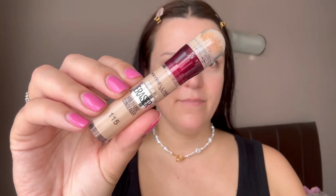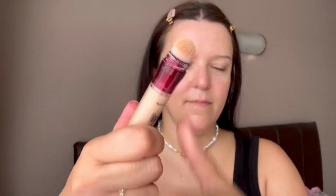Right, let's get to the makeup part. It's incredibly hot today, and the last thing I want to put on my skin is foundation. However, I do put my Maybelline concealer on. I find this very lightweight on the skin and it lasts all day. The staying power is actually incredible.